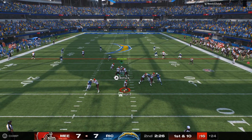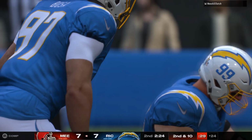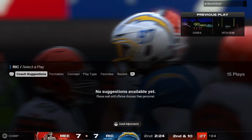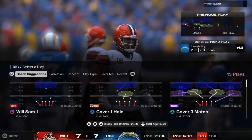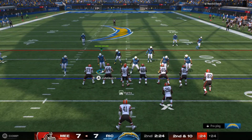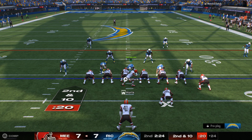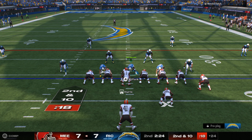Hurts now from the gun. Nowhere to go with it, so he throws it away. And this is why scouts talk about a player's closing speed, Kate. Once he senses the pressure, he's getting rid of that ball. It takes a player who can close quickly to get to him before it's released, and that sure altered the throw.